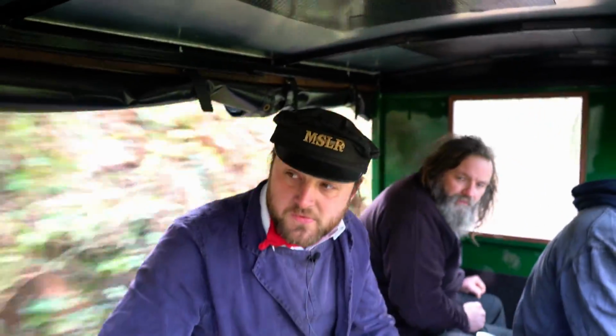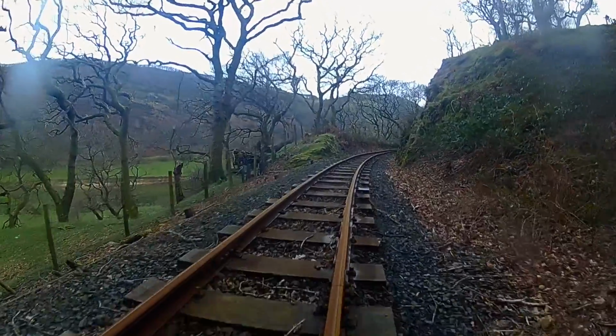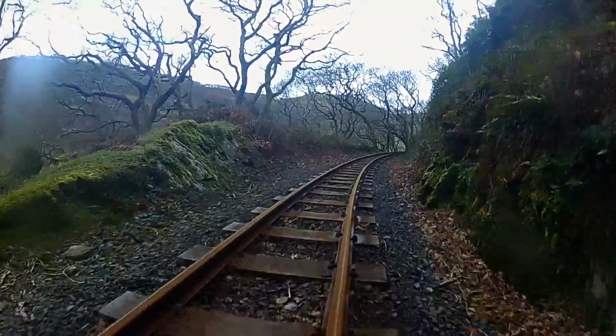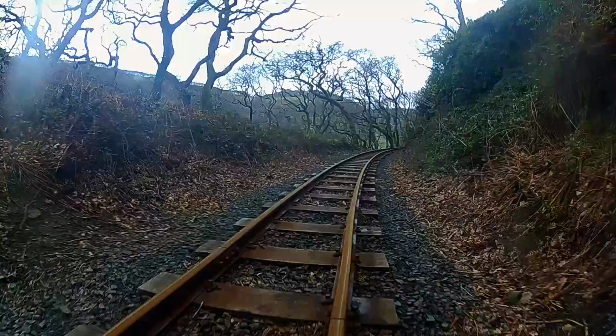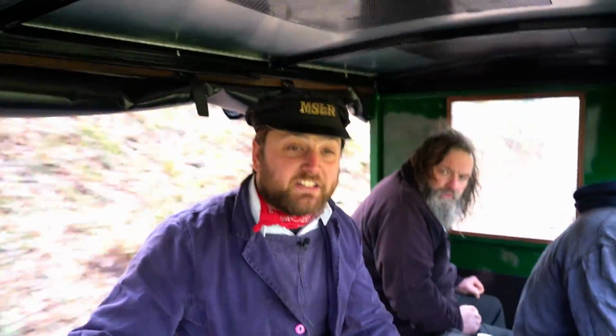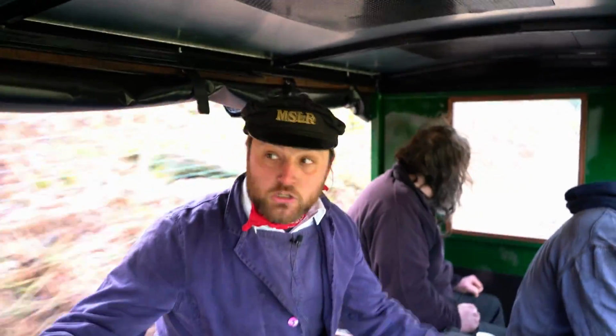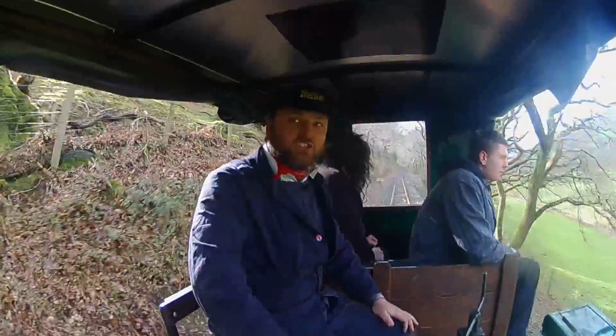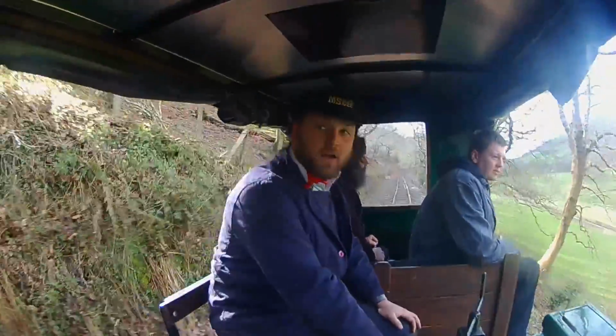Wow. Now visibility, obviously, if I crouch forward a little bit, just to peer around the corner, wonderfully big front window, wonderfully big rear window. And then all this space around the side. There is very little realistically that I can't see up here. It's fantastic looking around, seeing everything. It will pull some stuff, this thing. They might have to have a trolley behind it for P-way work. But this is just the best way to see the railway.